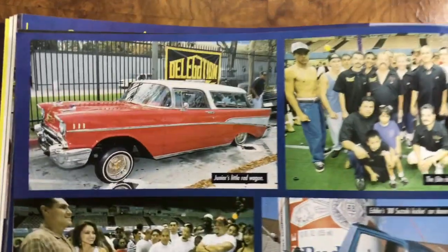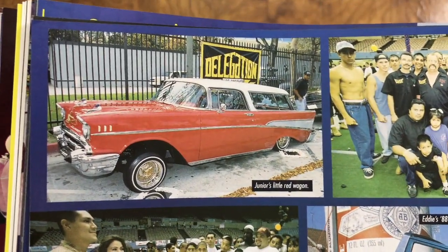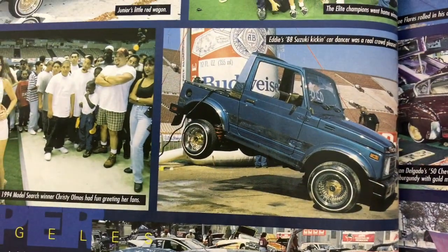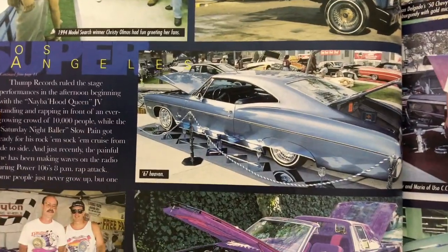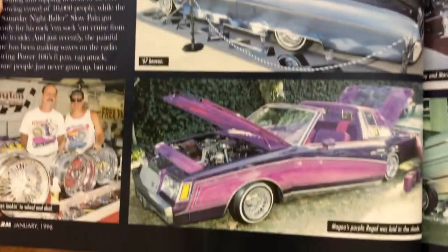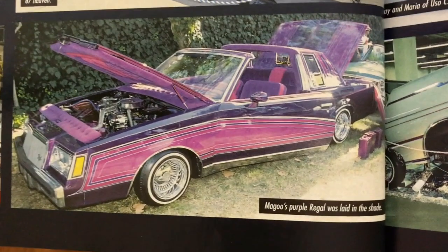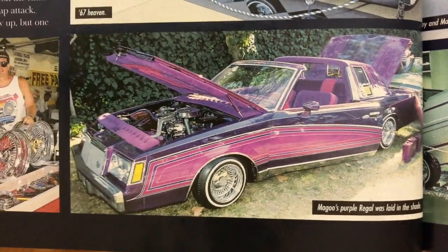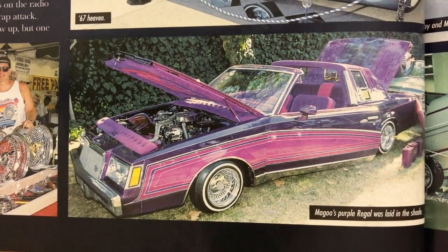Wow, 57 Nomad. Nice. Suzuki Samurai. Man, I love those 67 fastbacks. And this is just beautiful, that car. The interior, the paint, everything. A beautiful car. Beautiful.